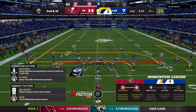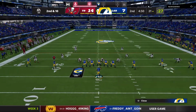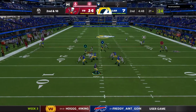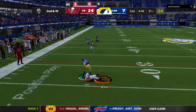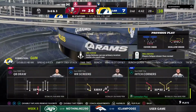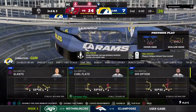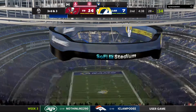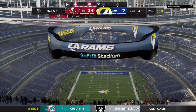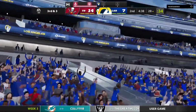Check hot route. Hot, hot. Mike 54. Here's Stafford now on second down. He gets it complete to Harris. They get 7 out of that, so they're left with a 3rd and 3. Not a big window to throw. Coverage wasn't too bad there. Yeah, they had him under wraps pretty well, but somehow he was able to muscle his way open and catch the ball.